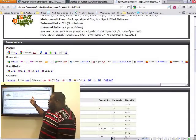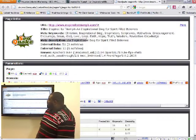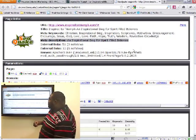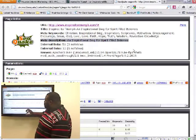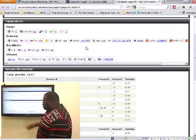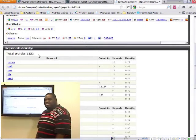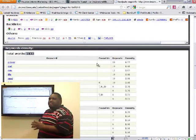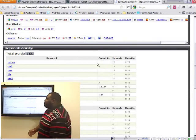Yeah, the description would have been a better place for your title. Your title should be that description, and then tweak your title some. Looking at the keyword density, this is pretty much how dense are your main keywords in comparison to all of the words you have on that page.